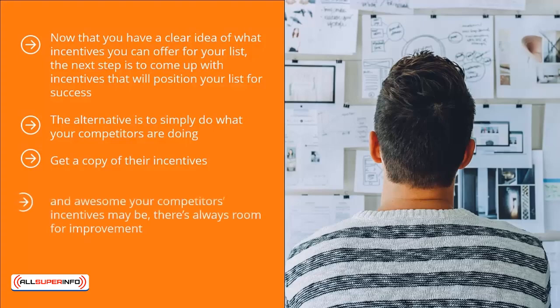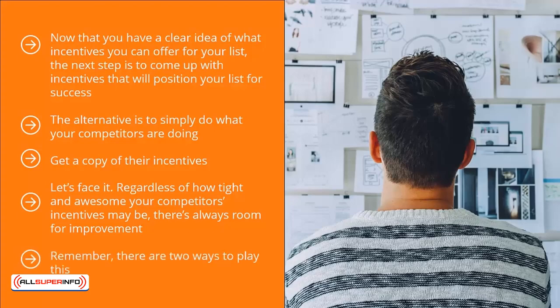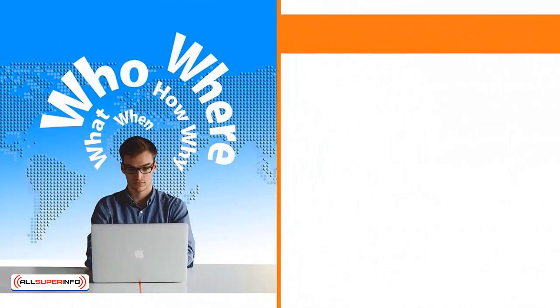weak spots. Let's face it, regardless of how tight and awesome your competitors' incentives may be, there's always room for improvement. Figure out these areas and create something better. Remember, there are two ways to play this. You can actually come up with something objectively better, or you can produce something that is perceived as something better. Whatever the case may be, it has to be better.